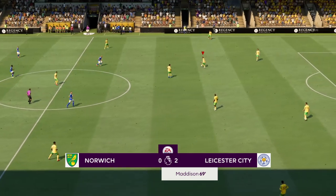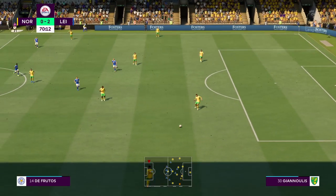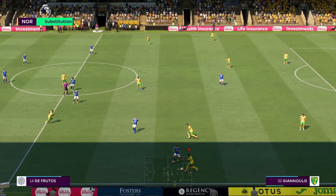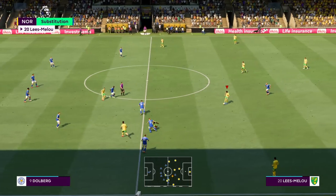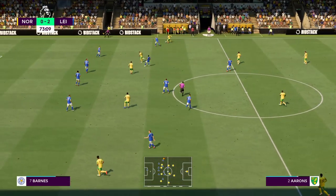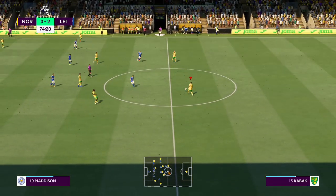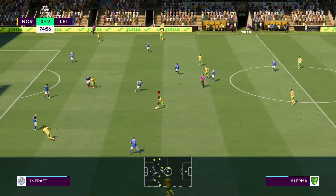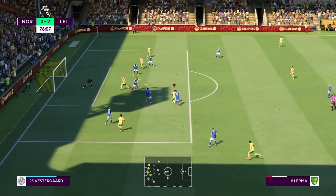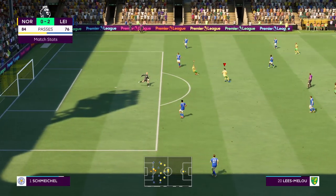Well, a second goal for them here. Jesse Lingard. Jefferson Lerma. Aarons, Hanley, it's with Kabak, Jefferson Lerma. Takes the shot. Well, tremendous block. Textbook defending inside the box. And there the attack ends for now.